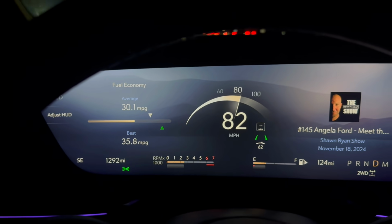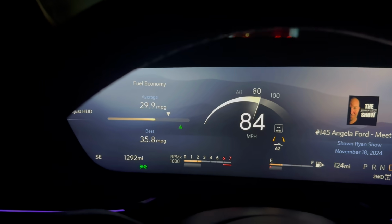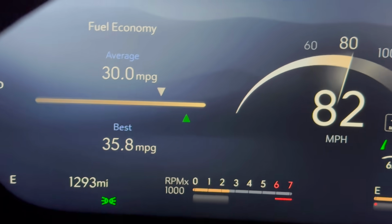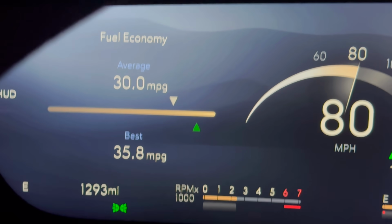Now we got back on the highway in a different part, and we're looking at RPMs. You can see we're about 2,400 RPMs here, 84 miles an hour. Fuel economy, man, incredible. We were literally cruising at a pretty good clip on the highway, and we are still getting close to 30 miles per gallon at these speeds.